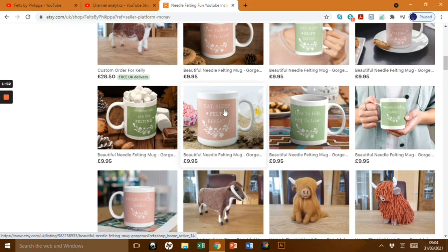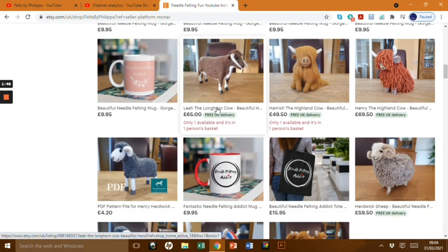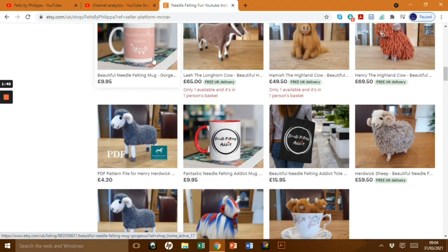And I'm not sure if I like this design or if I prefer my stronger design, which is down here a bit, which is the black and red. So I'm just deciding about that.